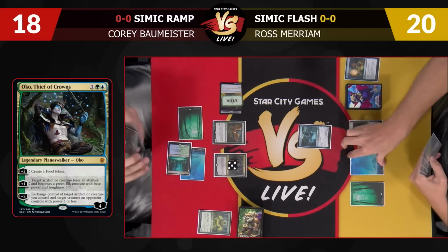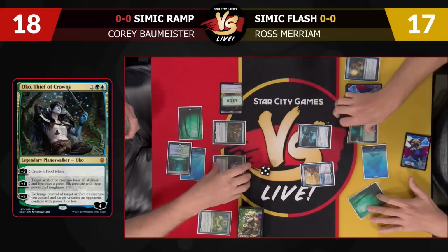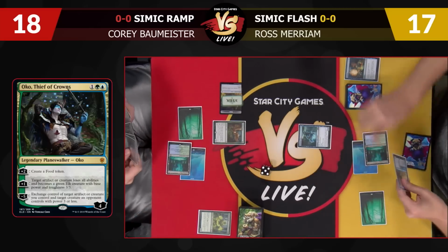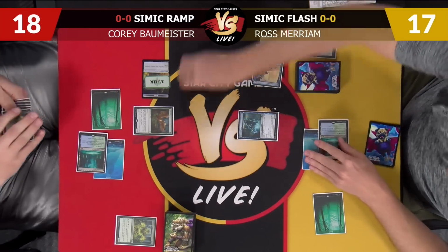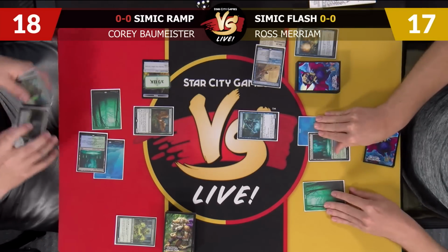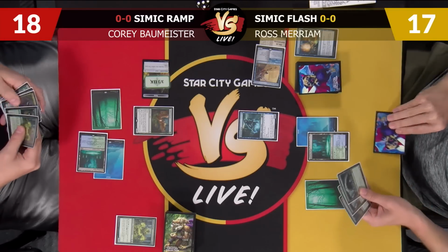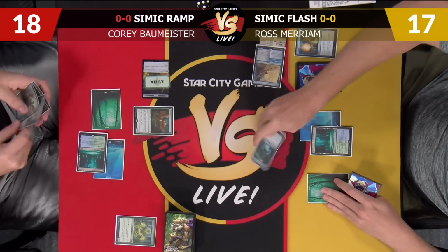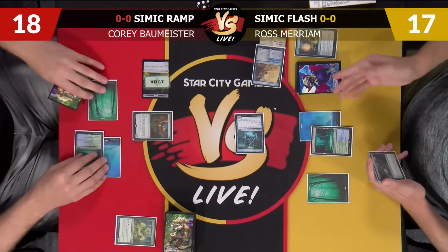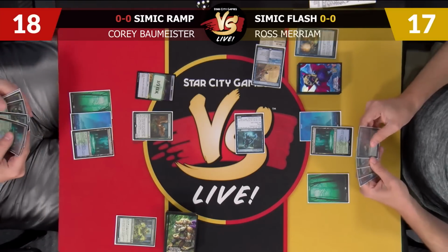End step, Spectral Sailor. Yep. And I'm going to bounce the Oko. That will successfully keep Corey off of Nissa next turn, because his food is now an elk. That is true. For the goose, the Spectral Sailor, not so good, though. Spectral Sailor has been not that impressive for me, personally. I'll block. Okay, you can go. All right, no fourth land. We like to hear that.